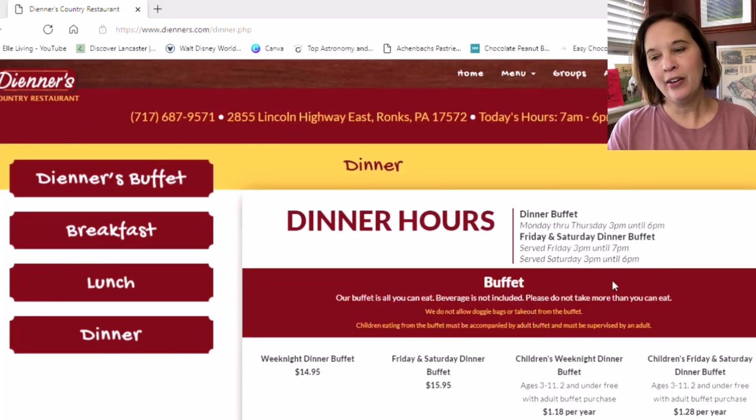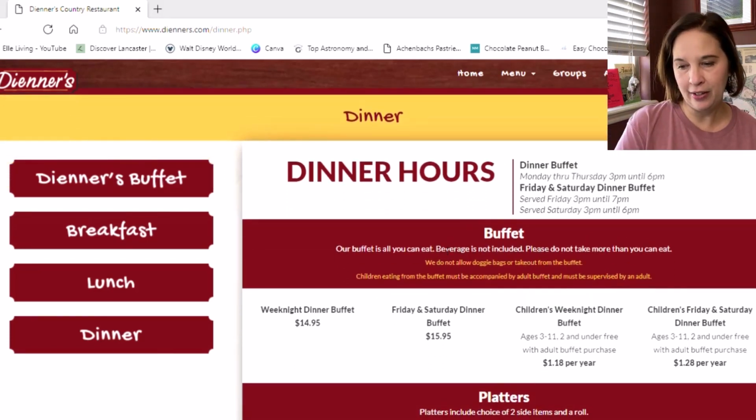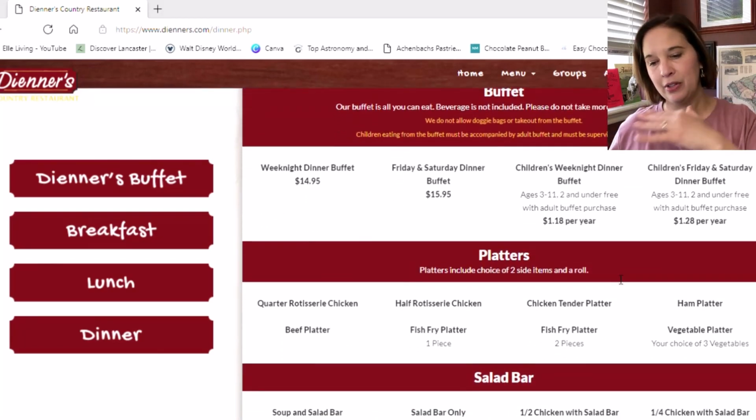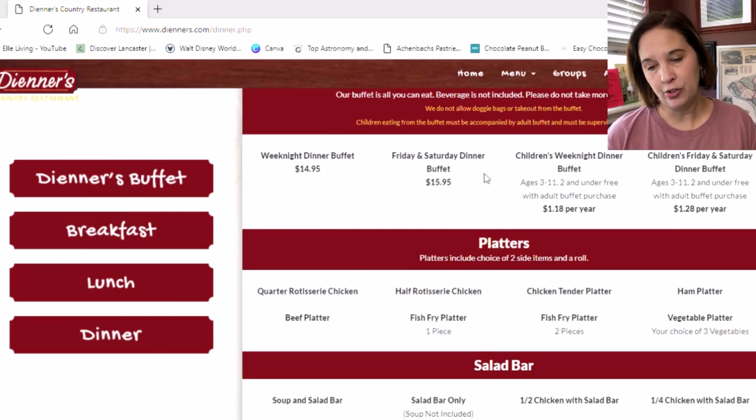So their Friday and Saturday buffet was $14.95. Now it's $15.95. The weeknight is up by $1 as well. It used to be $13.95. Now it's $14.95. So not awful, but their Monday through Friday lunch is $13.95. So that's cheaper. But that's a side note.